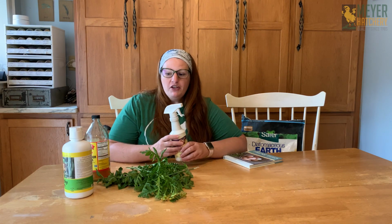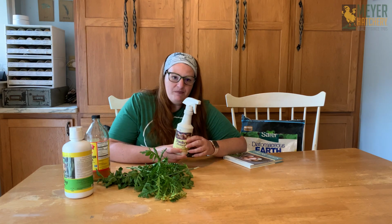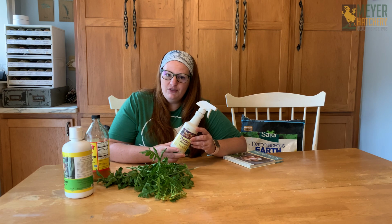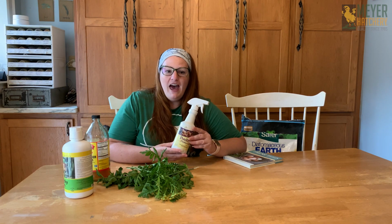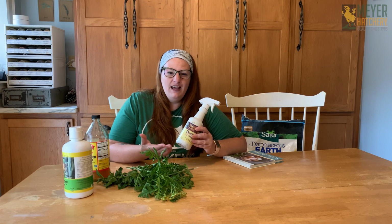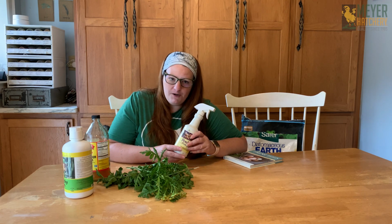Poultry Protector is also an all-natural spray. So instead of mixing your own, you can grab a bottle of Poultry Protector. So this can be sprayed right on the birds, or it can be sprayed on roofs or inside the coop. And this is a preventative for those lice, mites, flies, anything that could come in and get on your bird.